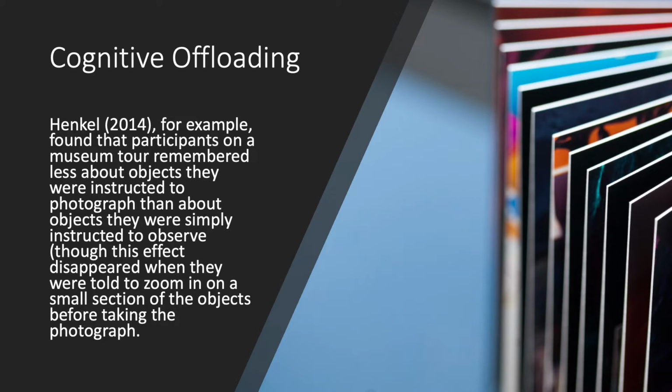So I'm going to show you a couple of examples of experiments that have demonstrated cognitive offloading, right? Henkel 2014 found that participants on a museum tour remembered less about objects they were instructed to photograph than about objects they were simply instructed to observe, right? So what these findings provide very compelling evidence for is that when people expect to have future access to information that they've cognitively offloaded, they may expend fewer cognitive resources trying to remember that information on their own, right?